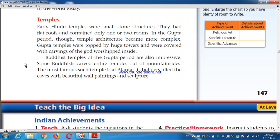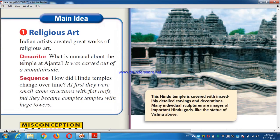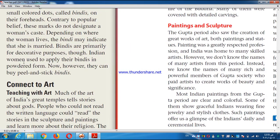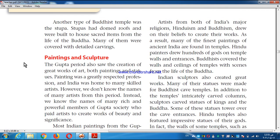As you can see, guys, here we need to know the most famous temple. If we go back here, can you see here? Another type of Buddhist temple was the stupa. Stupas had domed roofs and were built to house sacred items from the life of Buddha.